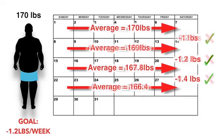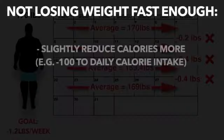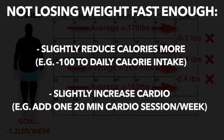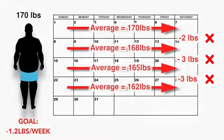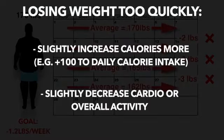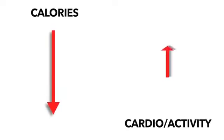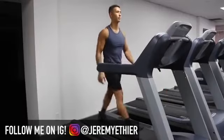If, however, he's not losing weight at all or not fast enough, then he should adjust by either slightly reducing his calorie intake or adding a little bit of cardio in order to now hit his goal. And conversely, if he was losing weight too quickly, which isn't necessarily a good thing, he would simply do the opposite. You will inevitably have to lower your calorie intake and or slightly add more cardio as you progress, but the key is to do so gradually.